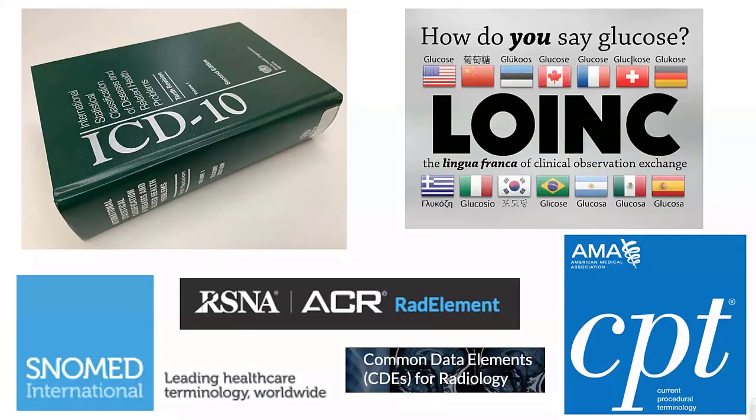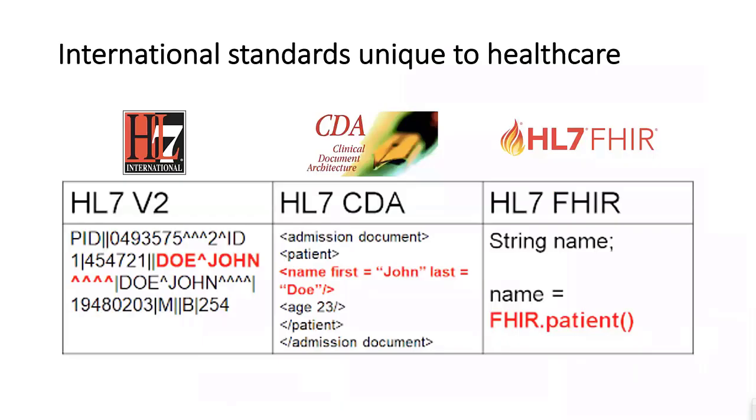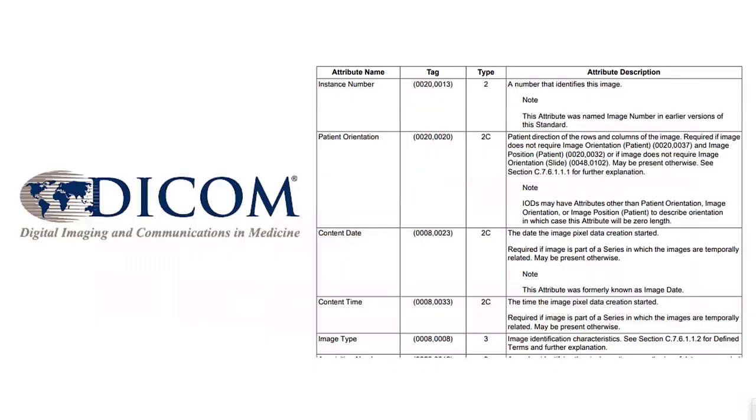Healthcare and medical imaging have their own languages and standards. We even have our own words and vocabulary represented by a variety of medical coding systems, each with its own focus. We need AI researchers and data scientists to understand medical data formats and protocols for alphanumeric data, such as HL7 version 2, CDA, and FHIR, as well as imaging formats and protocols, such as DICOM and DICOMweb for image transfer and synchronization. And there are other standards, many of which are unique and sometimes idiosyncratic.